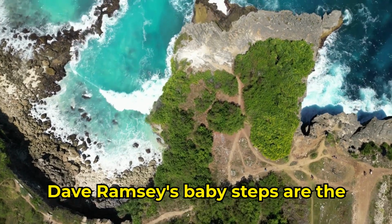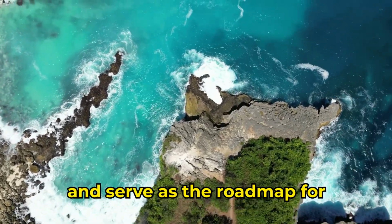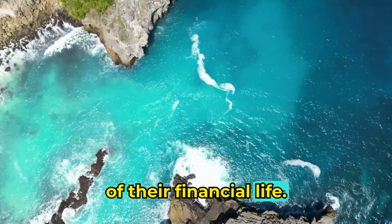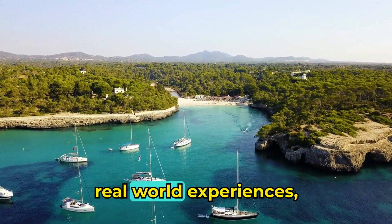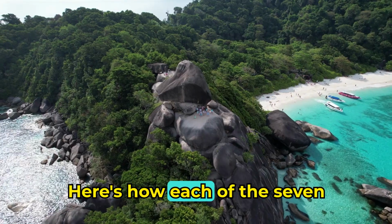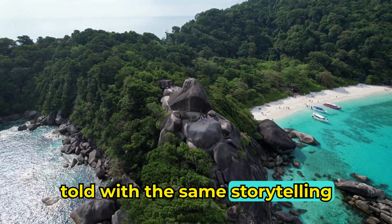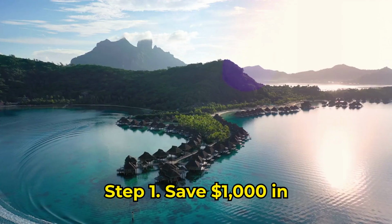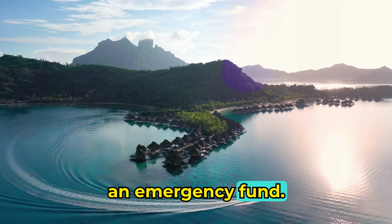Dave Ramsey's baby steps are the core of the Total Money Makeover and serve as the roadmap for anyone looking to take control of their financial life. Each step is grounded in personal stories, real-world experiences, and Ramsey's monetary journey. Here's how each of the 7 baby steps unfolds, told with the same storytelling tone and engaging examples found in the book. Step 1. Save $1,000 in an emergency fund.